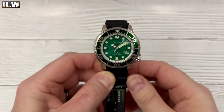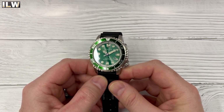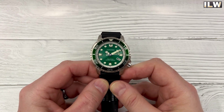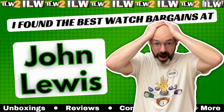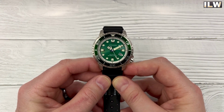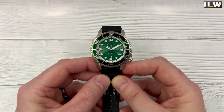Just missing out on a podium finish then is this Citizen Promaster. Look at it, it's awesome. I just love the way this thing looks. I picked this up recently actually for half price from John Lewis. And there is a video on I Like Watches too, which seems to be doing incredibly well. I think it's got close to 40,000 views, that video, where I show 3 watches I bought from John Lewis recently, all heavily discounted. And this was one of them, £124.50 for this watch.